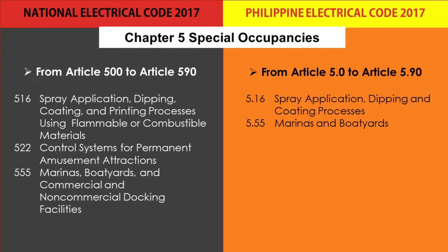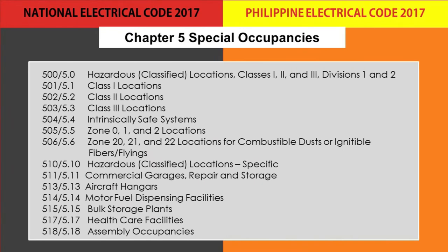Also, Article 555 of NEC is entitled Marinas, Boatyards, and Commercial and Non-commercial Docking Facilities, while PEC Article 5.55 is only entitled Marinas and Boatyards. Also, Article 522 of NEC, entitled Control Systems for Permanent Amusement Attractions, is not included in the PEC 2017. The following titles are the same and can be found in both Chapter 5 of NEC and PEC.